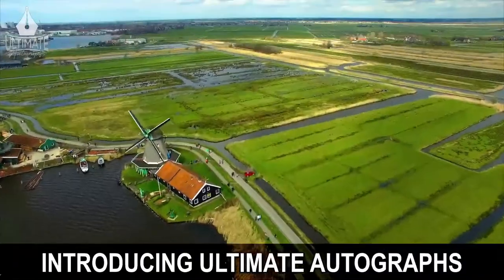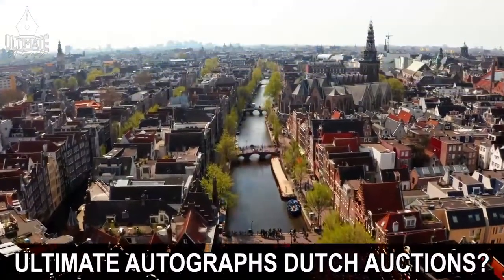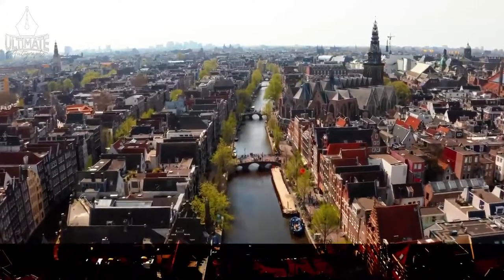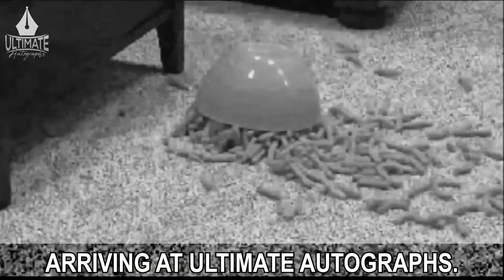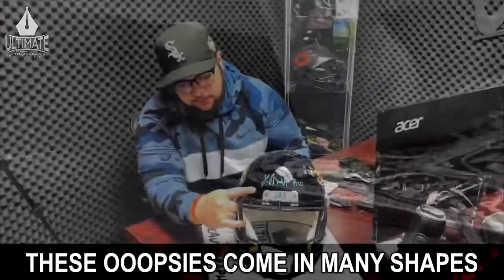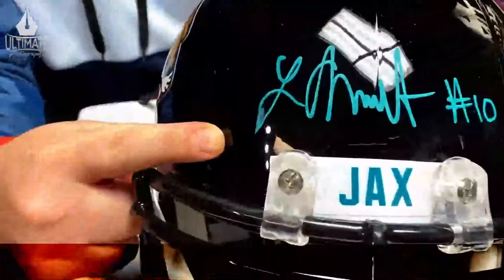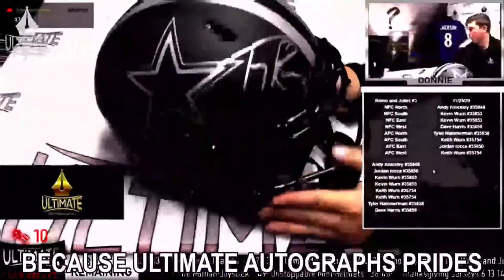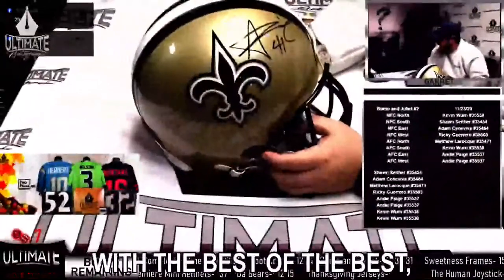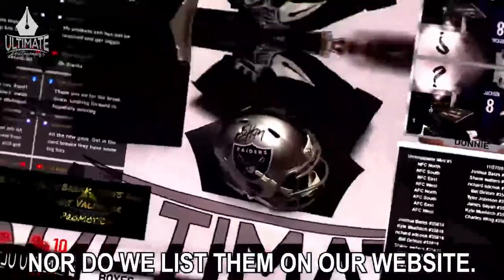Introducing Ultimate Autographs Dutch Auction. So, you're probably wondering, what is Ultimate Autographs Dutch Auctions, and how do Dutch auctions work? Well, it's pretty simple actually. Every once in a while, an oopsie happens, somewhere between the item being signed and the item arriving at Ultimate Autographs. These oopsies come in many shapes and sizes, like scratches, minor dents, or something very small that you can usually only see if you really pay attention. Because Ultimate Autographs prides itself on only providing collectors with the best of the best, we do not put these items in any of our mystery boxes, nor do we list them on our website.